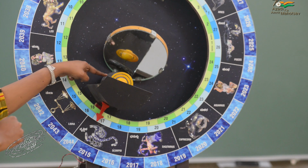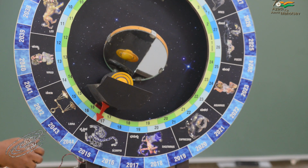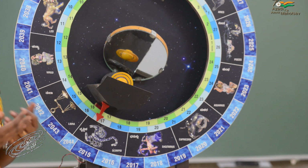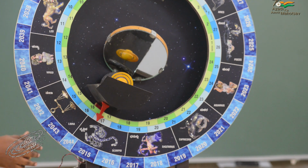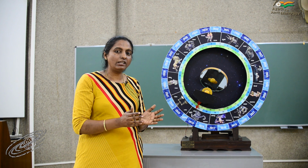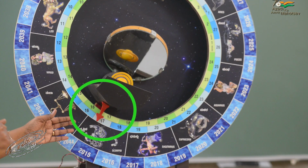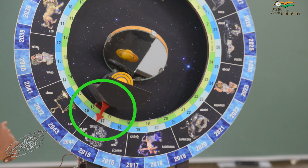Okay? So this is our Saturn here, and we see a mirror there, and that mirror is kept there for us to see the Earth view. Okay? So the reflection of this Saturn, what you see here in the mirror, will be the way the Saturn appears to us, that is for the observers on the Earth. Okay. Now, as of now, we are in the year 2015. Okay, you can see that.